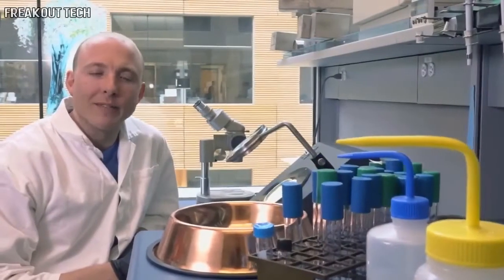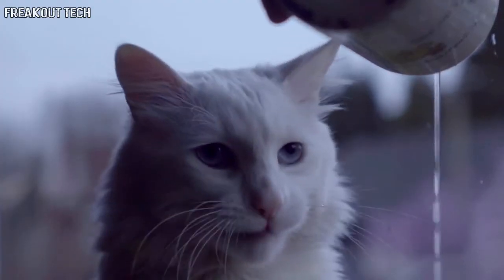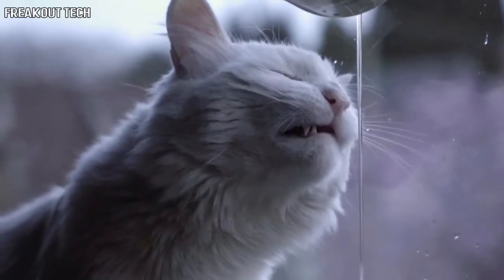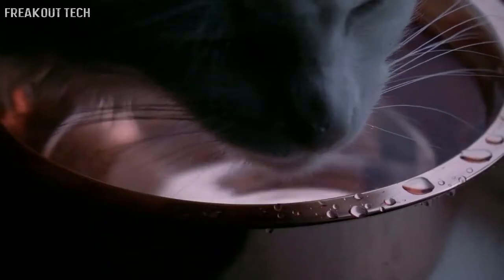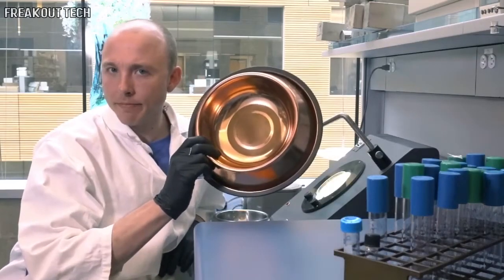So one of the properties of copper is actually what's called the oligodynamic effect. And this is something that stainless steel doesn't have. This effect can actually destroy biofilms and prevent their formation. The use of a copper dog bowl prevents the transfer of harmful bacteria if you have multiple pets. And the bowls look great too.